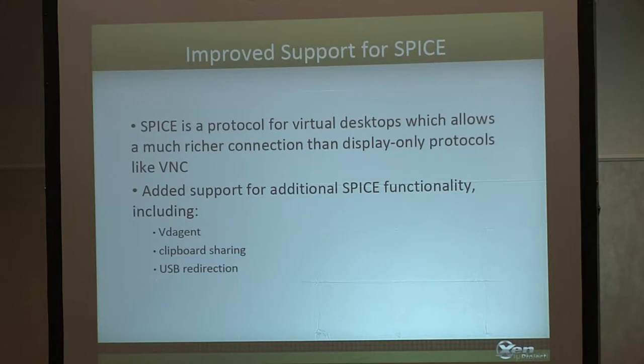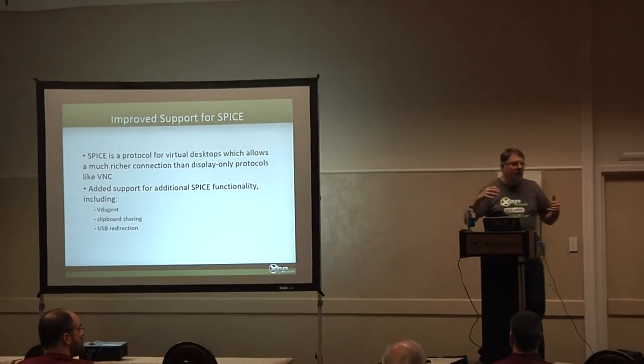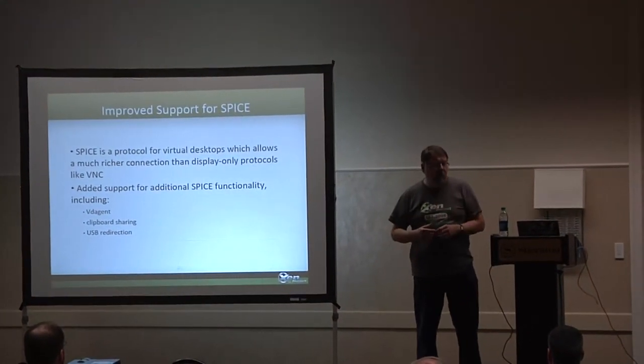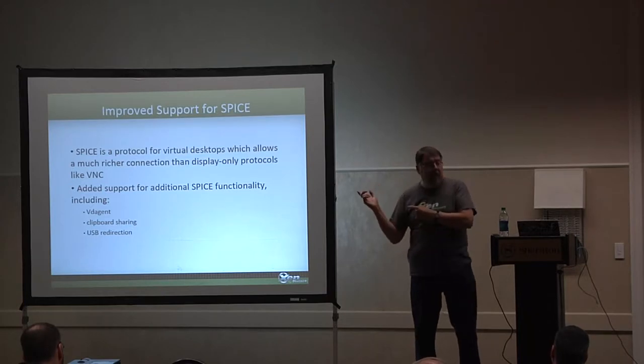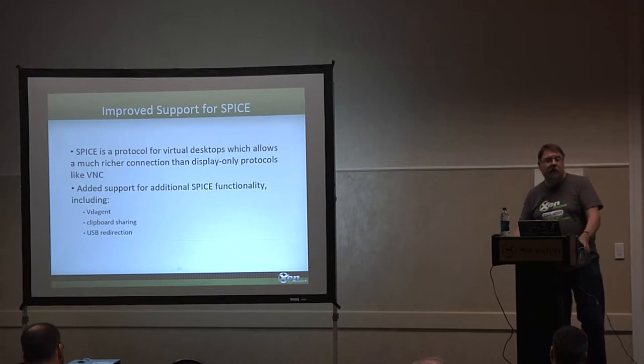How many people use KVM somewhere? You ever use Spice? It's the protocol for reaching into a VM and actually looking at the desktop. Some people do, and we actually had some people inside our community who said, you know, we use KVM and we use Xen. We'd like to just use Spice across the board, because we use Spice on the KVM side. Well, fine. So they ended up adding Spice support to Xen. So if that's a direction for your installation, if you're using both types of hypervisors and you like Spice, we now do Spice. It's a replacement for things like VNC.